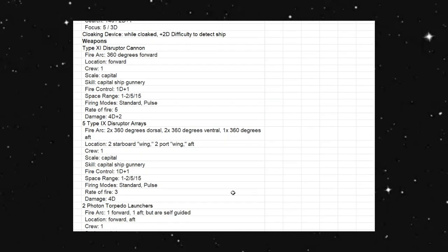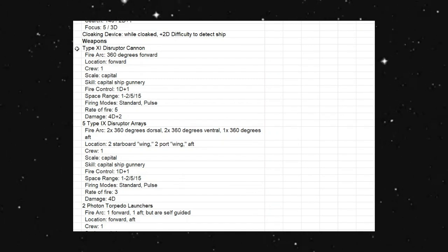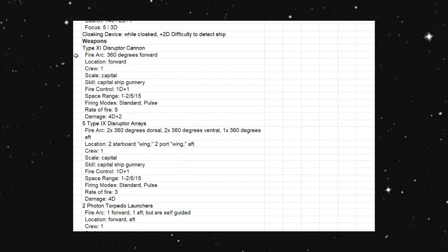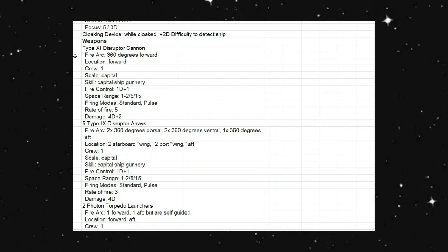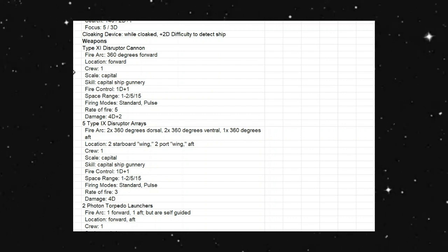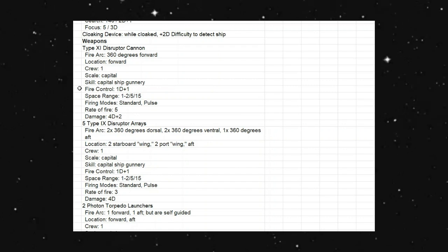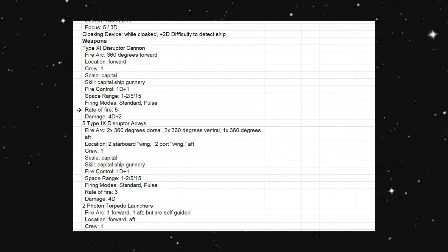Now our weapons here, we have type 9 disruptor cannons. Now this is a 360 degree forward firing arc. Fire control is 1D plus 1, which I believe is very well improved. We have a fire rate of 5.